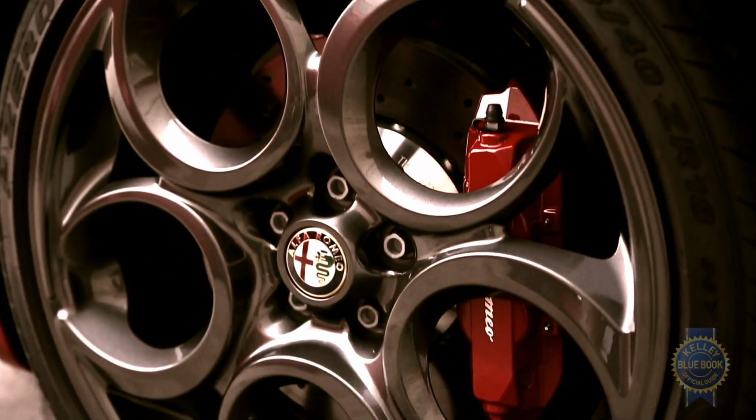Alfa Romeo has smartly paired all the go fast goodies with some bits that make the car stop really quickly. That's nice. Yeah, Brembo brakes, 4-piston calipers up front, 12-inch discs, a lot of stopping power. That'll really come in handy when some idiot pulls out in front of you. Or you're like putting down sweet lap times, I don't know. I'm not sure what your plans are for the 4C. You figure it out.